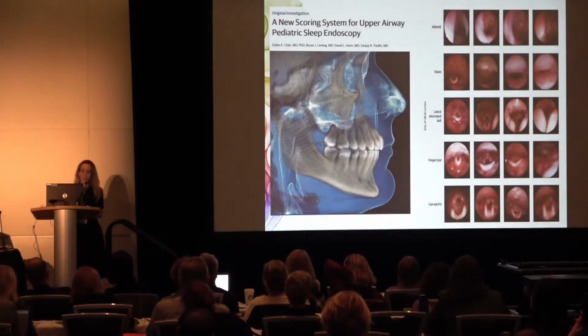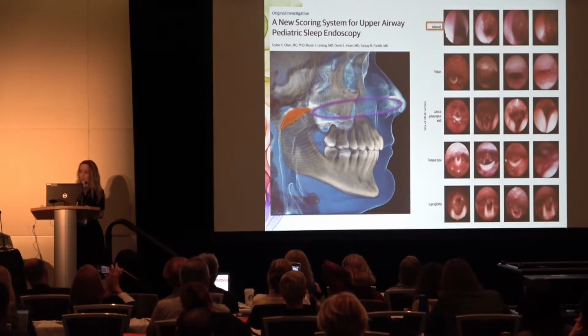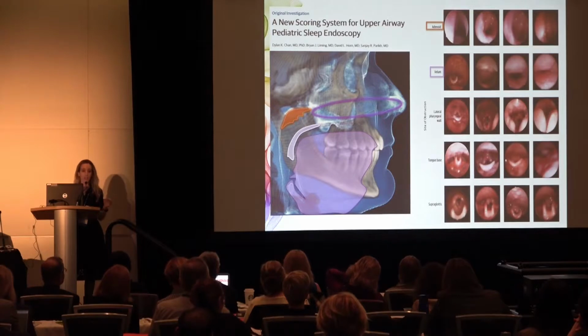So one thing you need to know is where the obstacle is. Where is it and how many levels it can be on. Starting from the nasal passage and then from the adenoids at the posterior aspect of the nose, behind the velum, behind the tongue, behind the epiglottis. And it can be in several aspects.